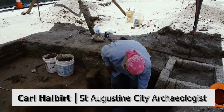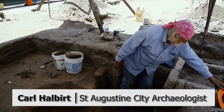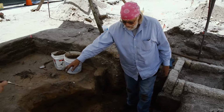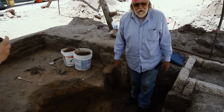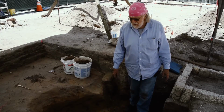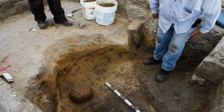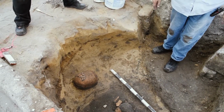Standing in the well construction pit associated with this 19th century well that we documented earlier. It's a nice coquina stone well, but this particular 19th century feature intrudes into this very large pit that you can see coming around like this. Found within the pit were quite a few large pieces, almost reconstructible vessels of Native American pottery. And what we have right down here is a tortoise shell, and it's a gopher tortoise. It's quite large, it's well preserved, and we believe it dates to the early 1700s.